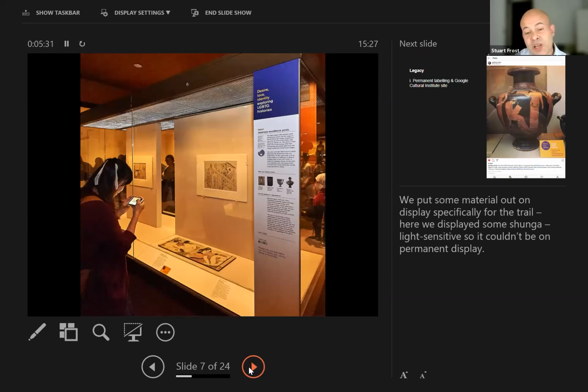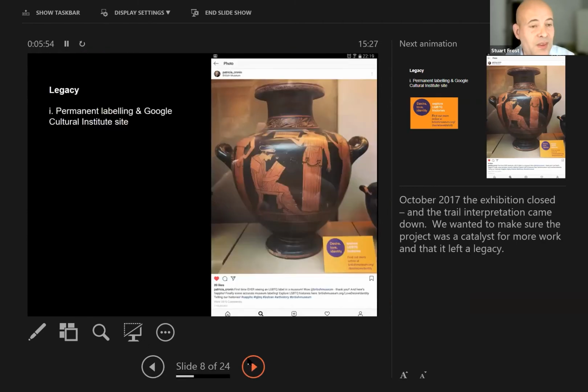We did put some objects out on display temporarily where they were light sensitive things. So here's some Japanese woodblock prints known as shunga. They're light sensitive, so they couldn't be on permanent display. We had to rotate them, but the curators were great at helping us pick works and make space for them in the permanent galleries.